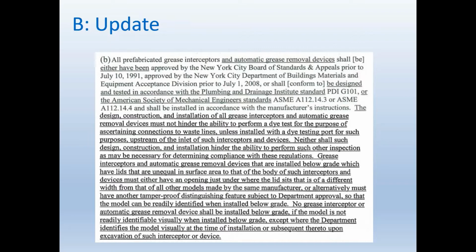Echoing what you said, one of the attendees commented that plumbing inspectors will require a GI for any compartment sink. Yep. Good question, guys, though. Pretty much if it's producing fats, oils, and grease, they're going to want to see an interceptor.